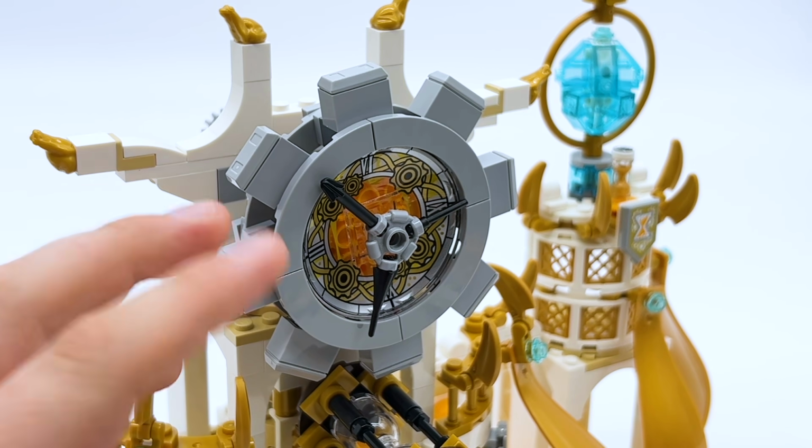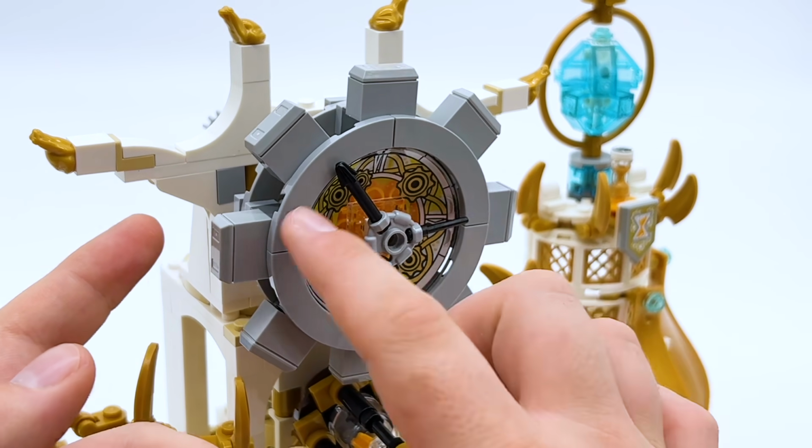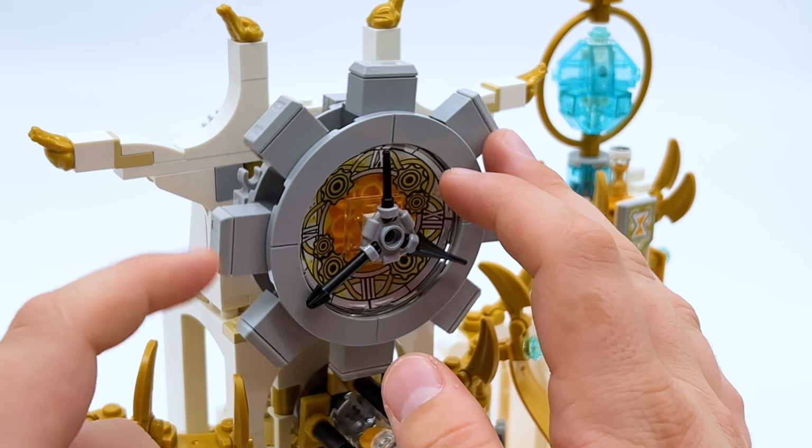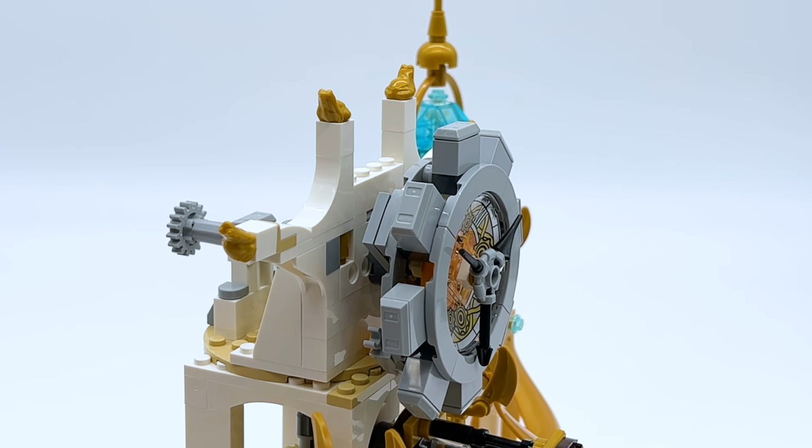And then on a similar note, the clock from the top of the build is combined with those gear pieces, and I think the two fit together really well because the printed clock piece does have gears on it, and you can see this is actually able to spin. The frogs do still top off the build, which is very cute, but there is still motion in this build.